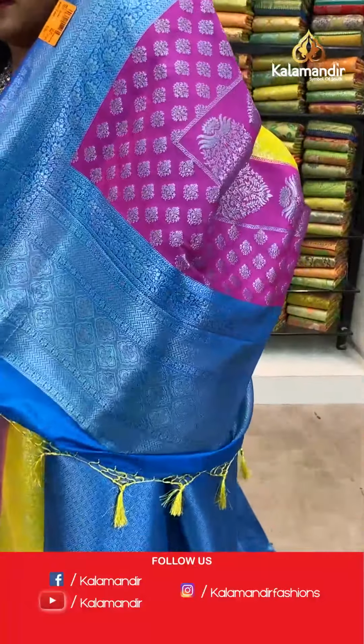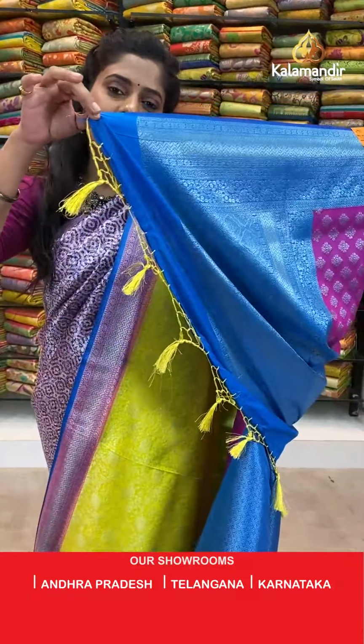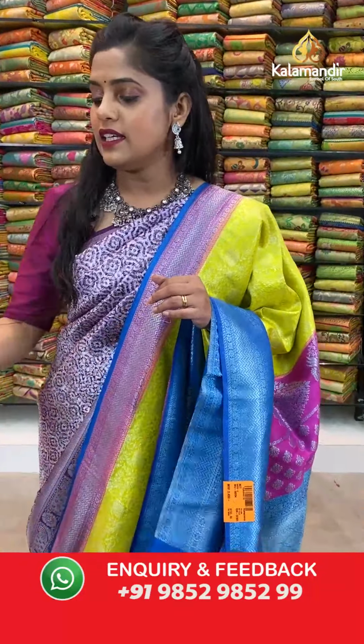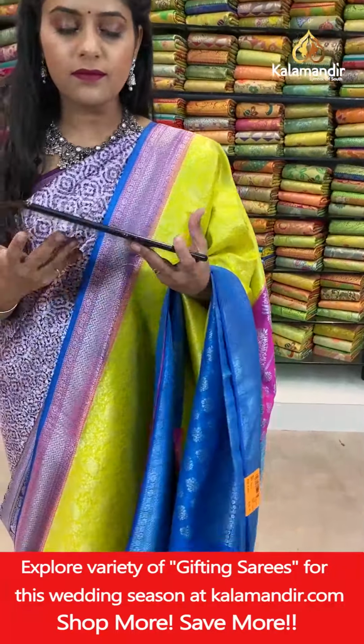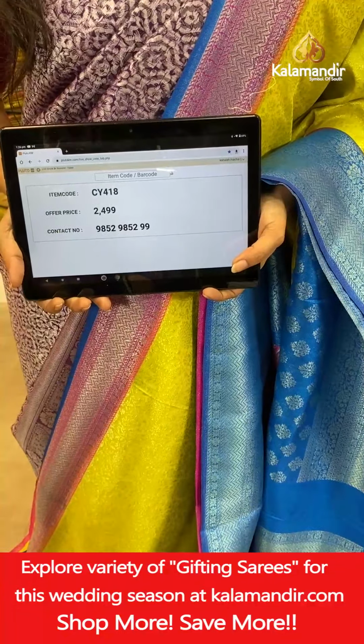Next up is the pallu, same pattern on the pallu, which is completely zari woven and contrasting in color along with tassels at the bottom. And to pair up with the saree, a brocade blouse piece in contrasting color. Let's check out the pricing details for this saree now. So saree code is CY418, offer price 2499 rupees.